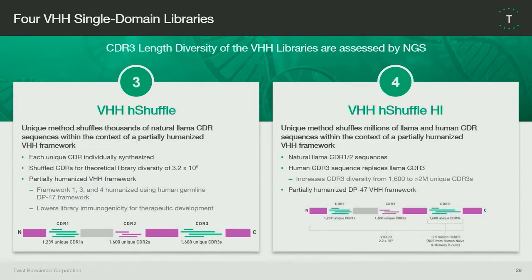The third library is what we call humanized VHH shuffle. Same idea as the previous library, but now we're putting it onto a humanized trastuzumab-like framework. So the VHHs that come out of this library are very human and can go directly into humans because they're already on a humanized scaffold.